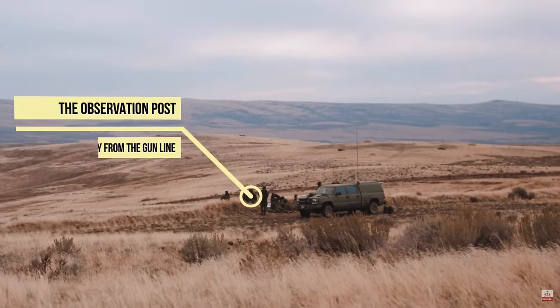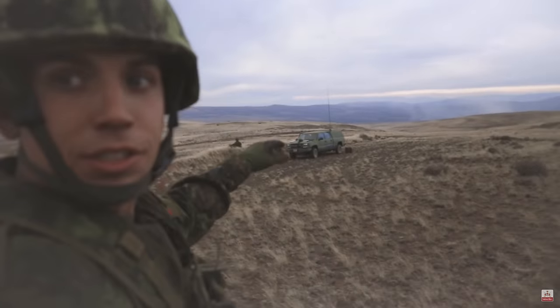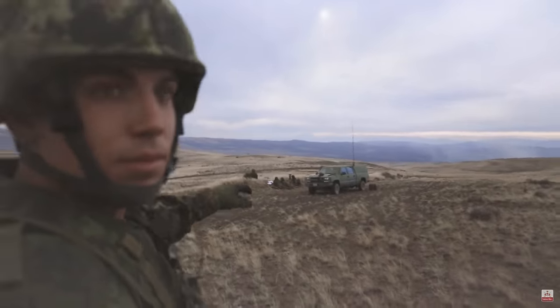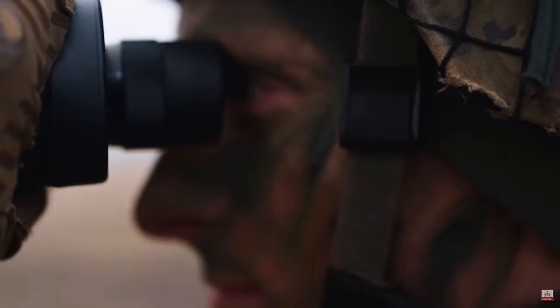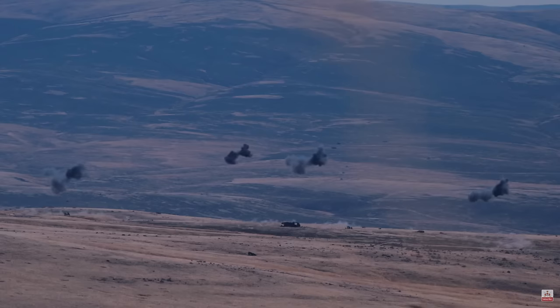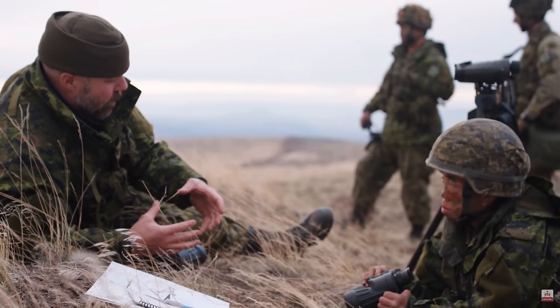Right now, we're several kilometers away from the gun line on an isolated hilltop. We're much further to the front, and you can see out the area that they're calling in rounds. Just ahead, you'll see the bombs blowing up. From here, we can see the enemy and identify where the target actually is. After the guns fire, the forward observers will literally see the shots land.